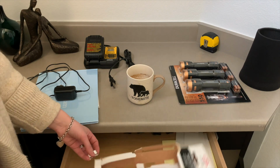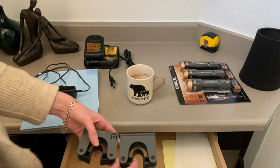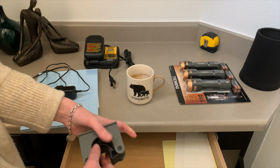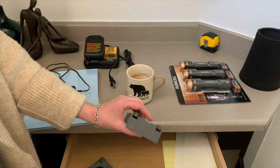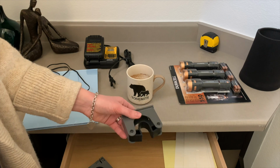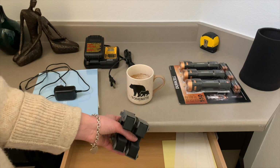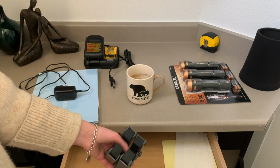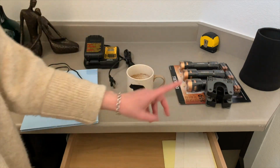This appears to be garbage, so that can be gotten rid of. Oh, you want to know what? No, it's not. It's a return that I was supposed to do many months ago that I guess I probably can't return anymore. So these are brackets for the garage, and they need a specific thing to bracket onto that we don't have. I thought they could just be drilled into the wall, but they can't. So I'm pretty sure we don't need these anymore because we have found solutions since wanting to return these. So I'm going to ask my husband, but these can probably be donated because I missed the return window, which is rare for me, but it happens.